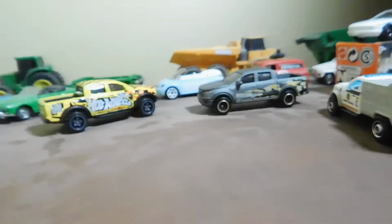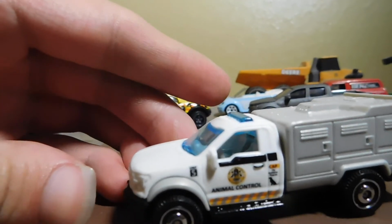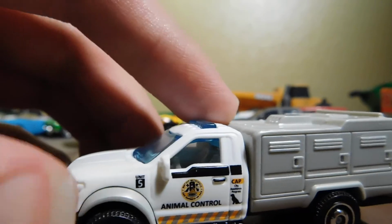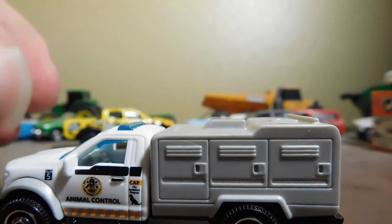And we are shifting to some emergency vehicles. You can see right there, first up is the 2010 Ford F-Series animal control truck from Matchbox. I mean, it's not the best casting. It's almost all plastic, but it has a metal base. But I still dig it.